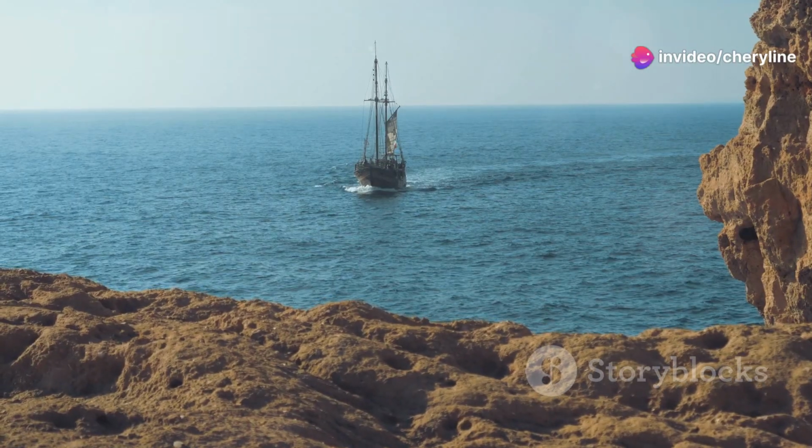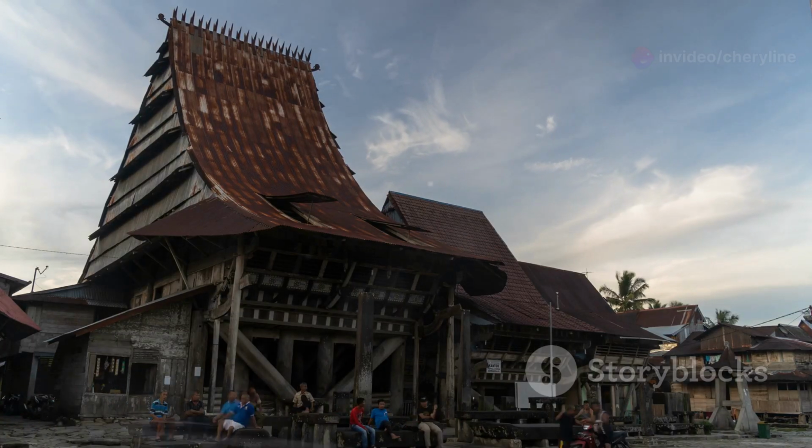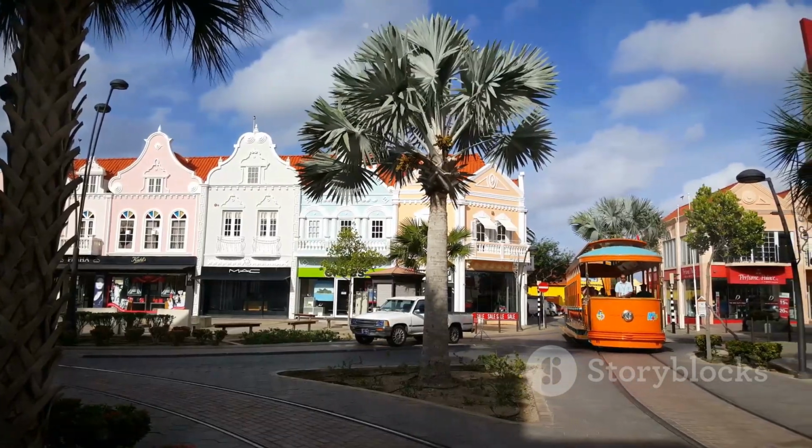Now let's start this amazing journey and plunge into a paradise experience of these islands with their vibrant cultures and rich traditions.